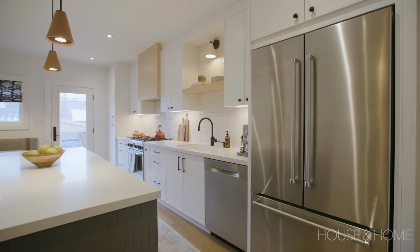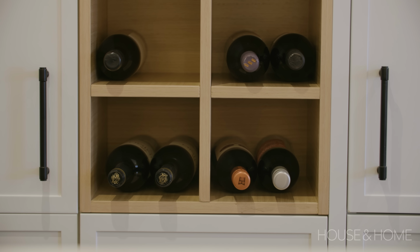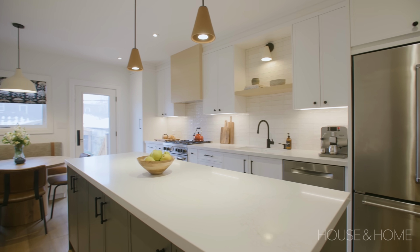We wanted a timeless kitchen. We also wanted it to feel warm, so we added accents of wood, like the wine shelves and the open shelving and the hood. And we also wanted it to feel a bit clean and contemporary, so we introduced a darker island.